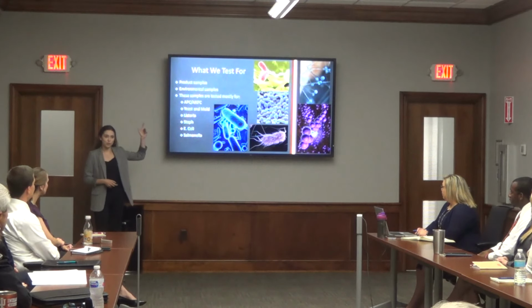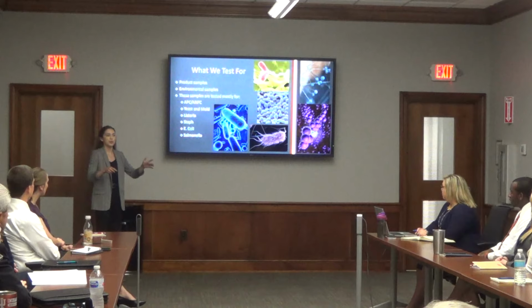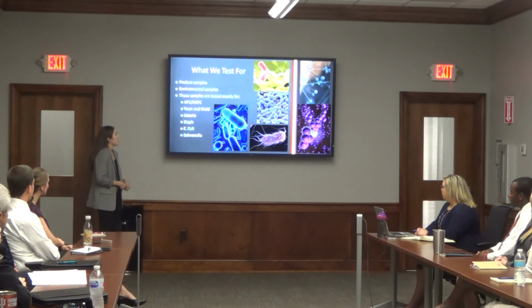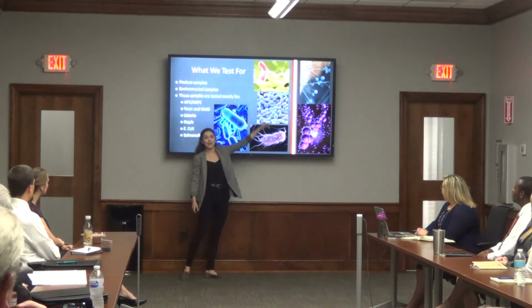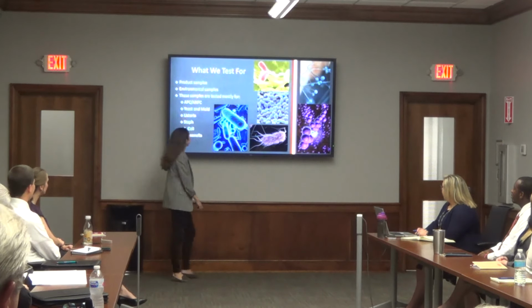APC and APC, which is aerobic plate count and anaerobic plate count. The main difference is that aerobic means with oxygen and anaerobic means without oxygen. Yeast and mold, which cause harmful toxins that people can have allergic reactions to and can overall affect their body and the surrounding area. There's yeast, and there's mold. Mold on a hot dog, not any of our hot dogs, of course.